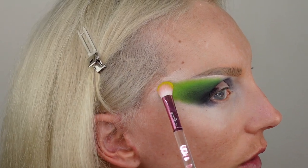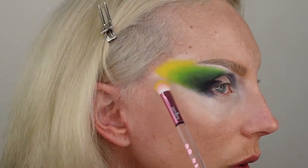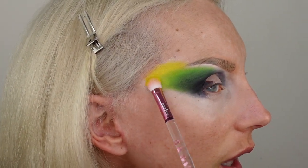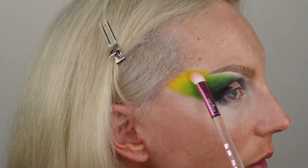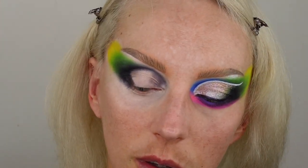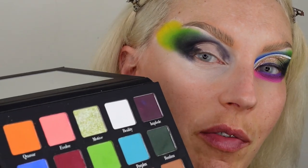So this is a glimmery. I decided to test the yellow. Oh my God, it is so beautiful. I know I did the other already, but I just can't stop looking at that yellow. It's one of the best yellows I have. Like, oh, wow. Look how pretty this is. And pigmented.